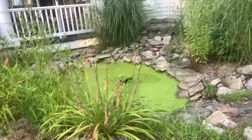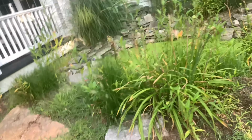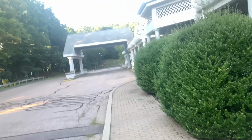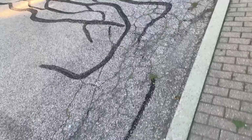Look how disgusting that pond is. It's somehow still operating, though, and the lights are still on. But here's the front. We kind of looped around. Here's the porch, and this is where the shuttle bus would take you. But yeah, it's just like a burning memory.